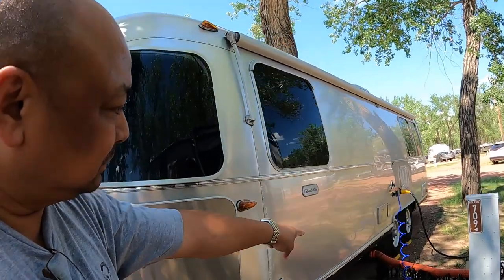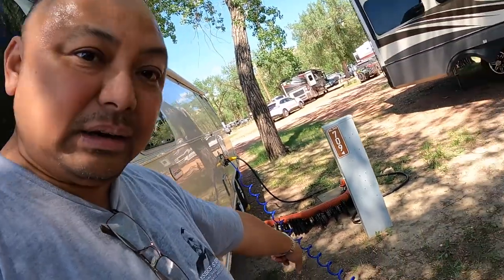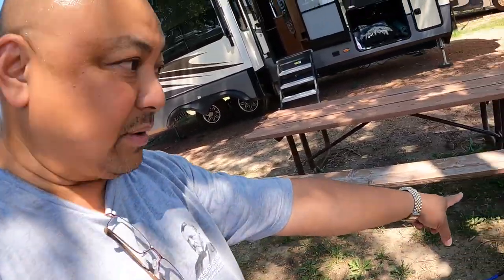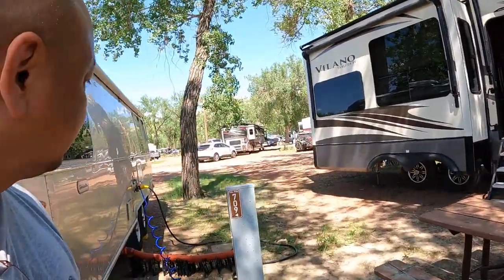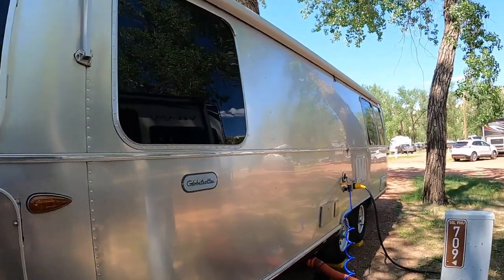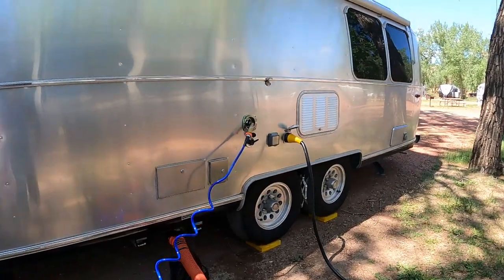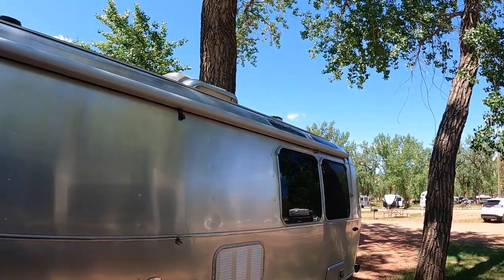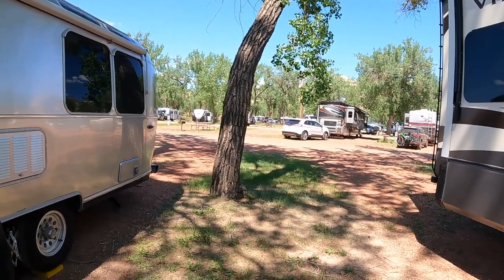So let me show you the setup. We had to put one block down over here. Water, sewer. Water is a little bit off. It's all the way down here. We do have a fire pit, so it's a fairly good setup. Again, 50 amps, water, sewer, and lots of shade. So this is where we are at.